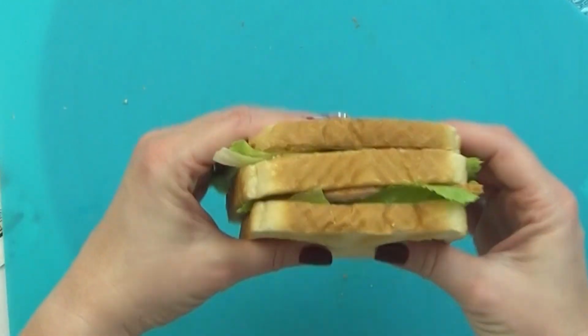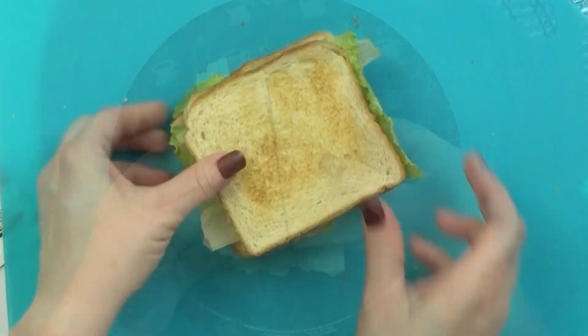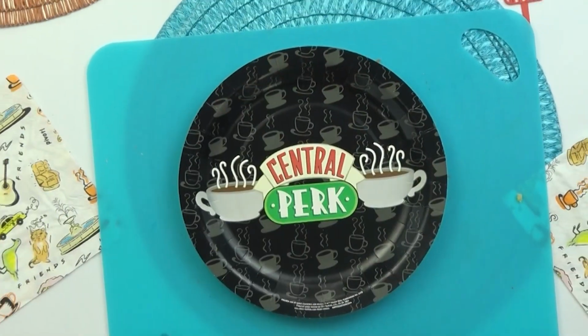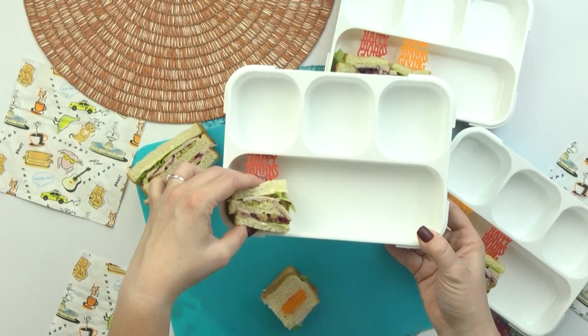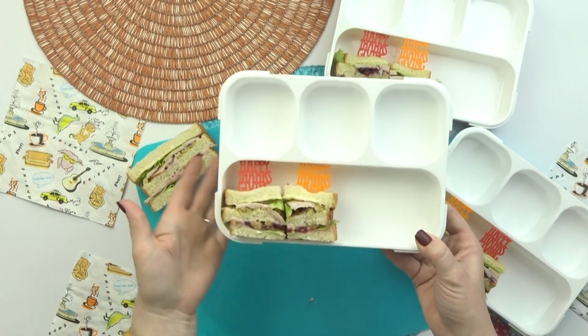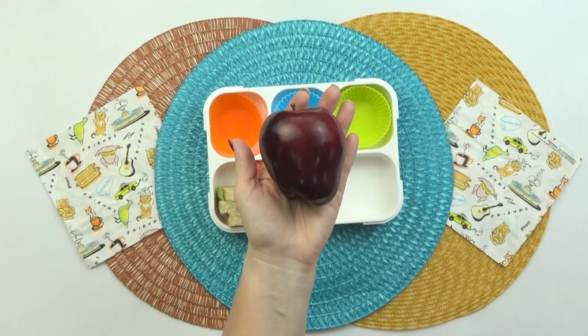Now, 1 whole sandwich is definitely more than my kids need, so I will go ahead and cut this up so I can get it into the lunch boxes. And to make sure that these sandwiches don't fall apart, I'm also going to be adding in these really cute Happy Thanksgiving pics. I'll go ahead and add these sandwiches right into here. For today's fruit, I'm going to be adding in some apples, and I am going to go ahead and cube these up. That way they fit better in the lunchbox.